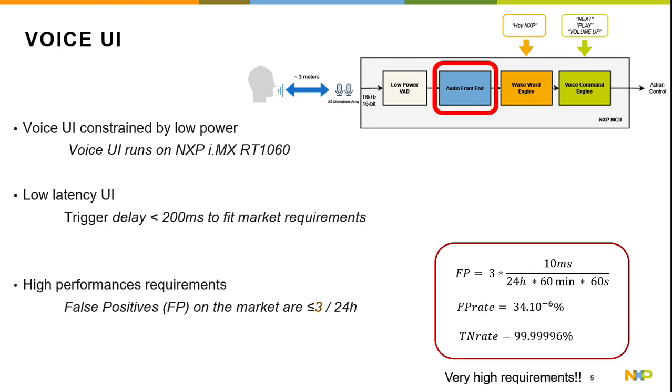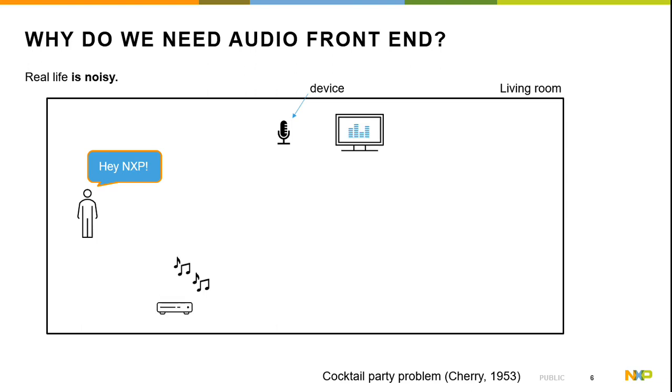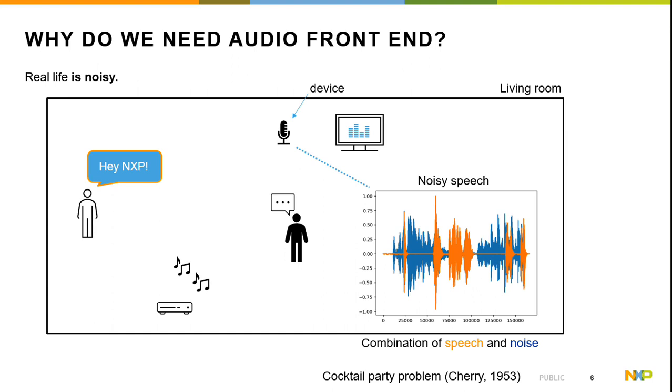In this talk, we will focus on the audio front-end part. So why do we need an audio front-end? It's because real life is noisy. Taking the example of the device within the living room, you want to control your device, but maybe your TV can be turned on, or maybe music can be played in the background, or even more, someone can be speaking at the same time you are. So this results in obtaining a noisy speech as a combination of speech and noise.